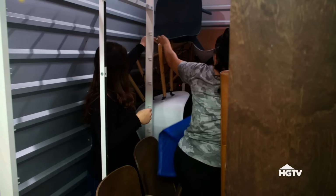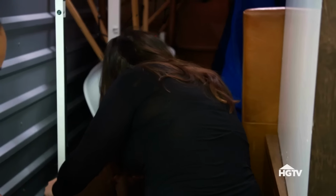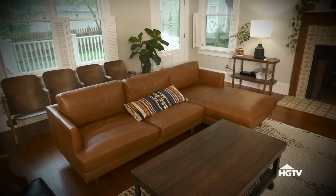I'm just looking for that other sofa. It's under here. Oh, goodness. Okay, yeah. I think it's a good size. Yeah, I think that tan leather sofa has just the right rustic mid-century look that we're going for. We can use that.